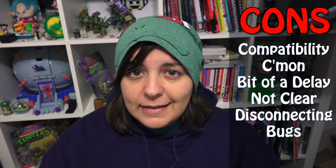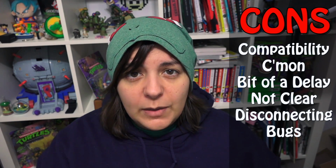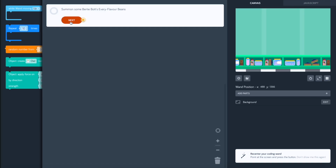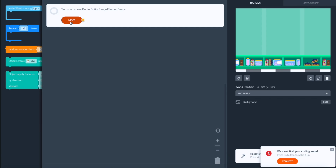I don't know how this kit is being heavily pushed when all their bugs have not been fixed, especially the bug on the Birdie Bots beans. No matter what I did, there was no way that I could finish this specific wand exercise without the wand disconnecting. If it had happened once, fine. If it happened twice, if it happens 3 times, obviously it's the program. But with me, I tried 4 or 5 different times. I lost count because I was getting pretty annoyed. And every single time, without fail, it disconnected, and I'm like, that's something they definitely have to fix.